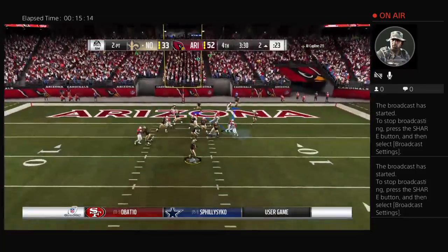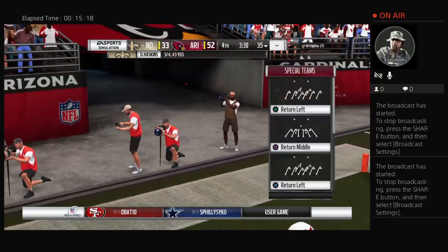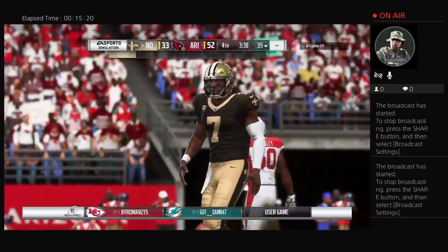They'll set up a throw. And his throw is incomplete. So unable to throw it in for two from the two.